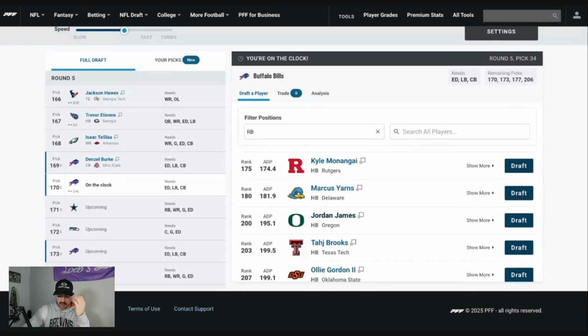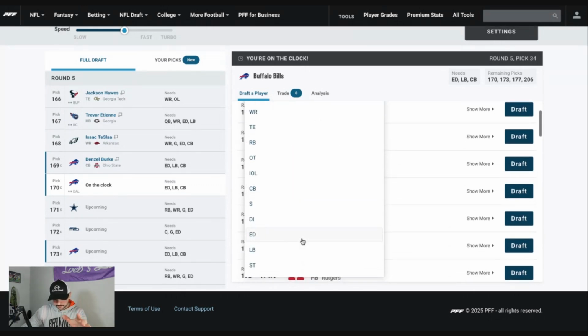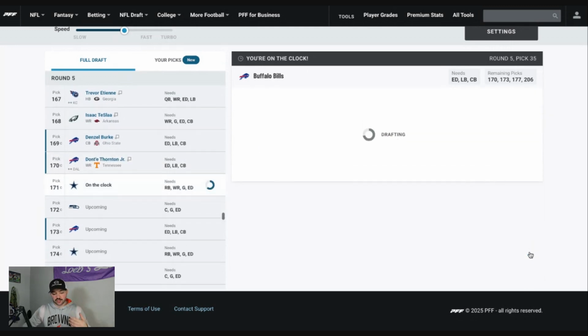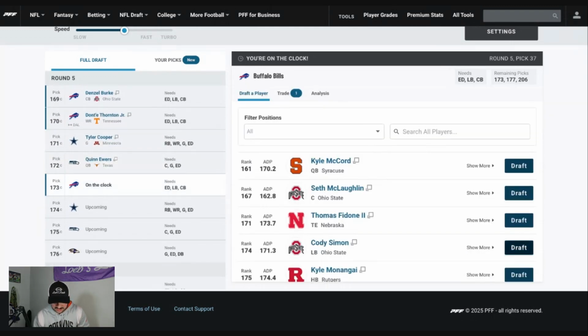Guys who can get the tough yards. You know what? I think right now, we go try and get Dante Thornton Jr., see who's on the board for us in a couple picks, see if anybody makes it easier for us.